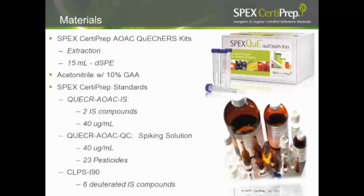For our materials, as I said before, we did choose to use our new QuEChERS kits. So we used our AOAC QuEChERS kits for our extraction and our dispersive. We used the general kit. We used acetonitrile with 10% glacial acetic acid. And then we also, of course, used all of our SPEX CertiPrep QuEChERS standards, our AOAC IS and our spiking solution, along with CLPS I90, which is a deuterated IS solution we use for our GCMS.